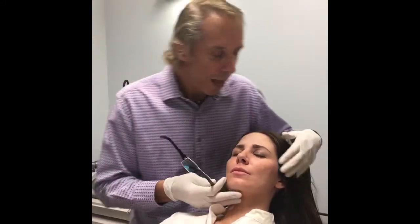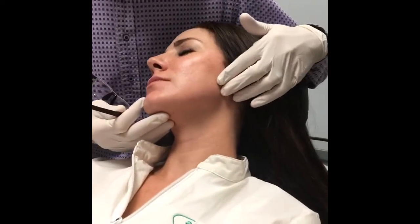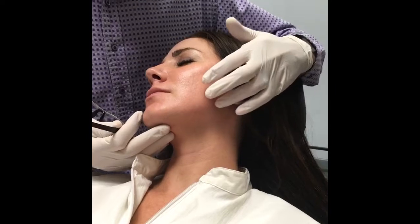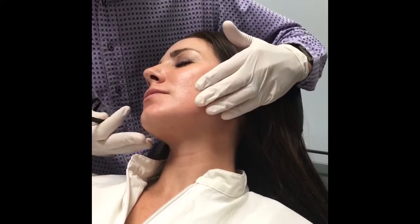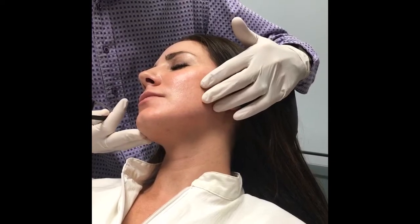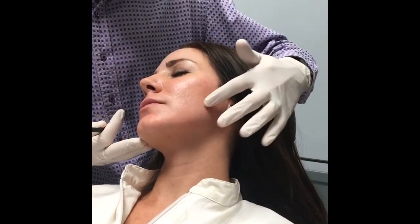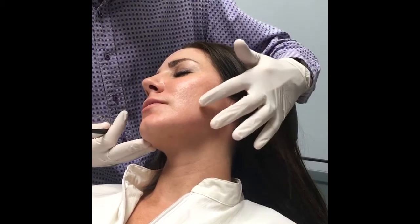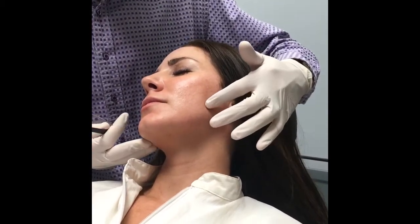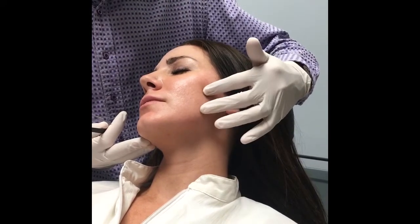We inject the masseter muscle, which is this muscle right here. And that's a muscle that causes widening of the face when it's enlarged. And oftentimes those people are ones that grind their teeth. And it can also, if these muscles are enlarged, lead to TMJ. So since 1994, I've actually also been injecting this masseter muscle to relieve the tension in it.